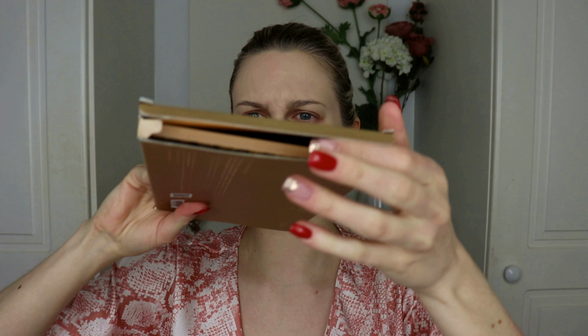And then even inside the box is like gold. So they've thought of everything. So it came in this box. It came in a kind of a plasticky sleeve. I just took that off because I actually thought that was rubbing off the mirror and making it worse.